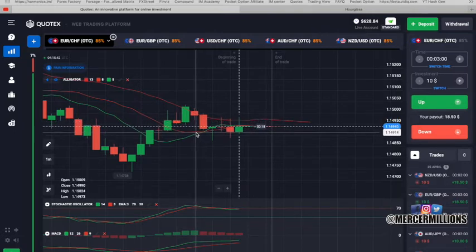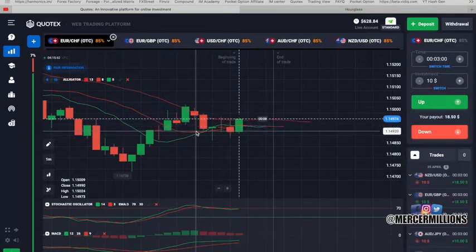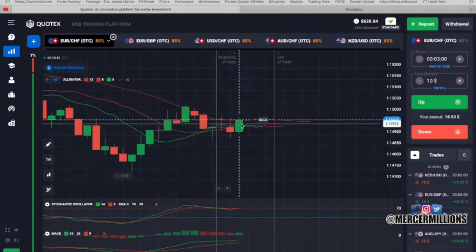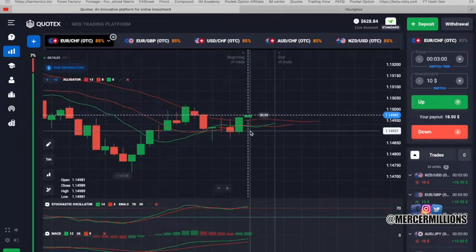Just getting into the trades too early, not waiting on your confirmations, and just being too eager. So patience is the name of the game. Majority of the time you're going to be waiting for your setup, and if you wait for your setup, it should increase your win percentage. So we're going to keep waiting and see if it wants to break to the top or break to the bottom. Wait for the candle to close and get in for a 3-minute buy or sell.